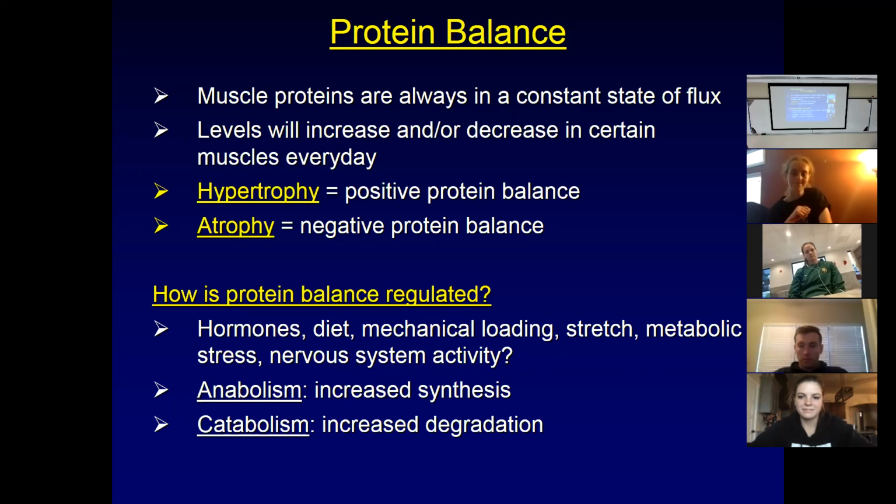Okay? Protein balance, your muscles operate in a similar manner. Your muscles are either getting bigger today or they're getting smaller today. I hate to tell all of you that. They're either getting bigger or they're getting smaller. And so this is this idea of protein balance.